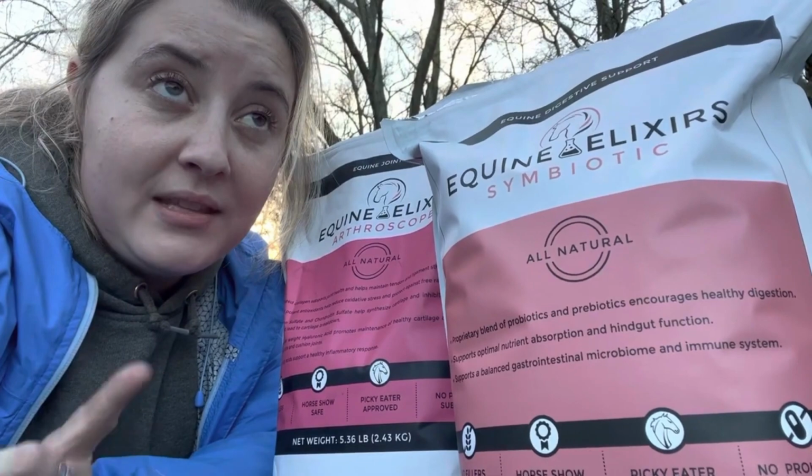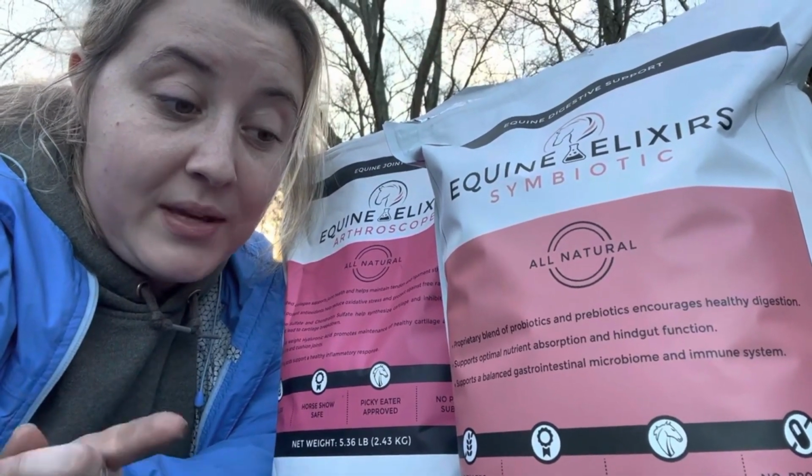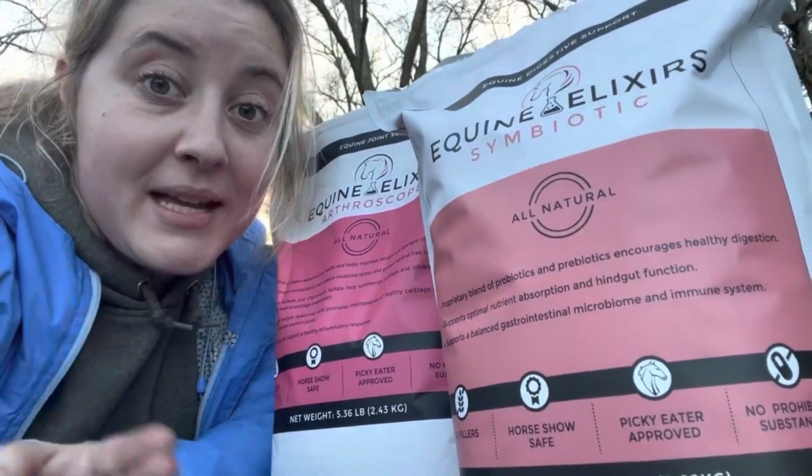Also, I was told that this stuff is really good with picky eaters, so horses really like the way this stuff tastes. So I guess we'll see. They better like the way it tastes, because this is not cheap stuff.